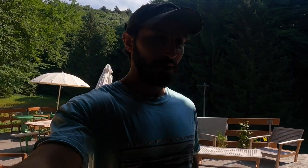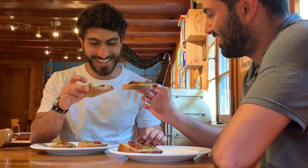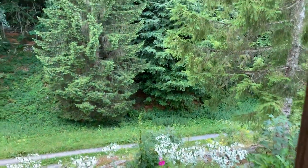There's apparently a 1 hour hike we can do to go and see the nice view of the Alps, so we're probably going to go and do that. And then they serve food here as well. So relax and enjoy the rest of the afternoon and evening. It's coming to 5 o'clock, so we've done pretty well today on time. I'm going for it. Bon appetit. Tastes good. Look at the view in the background.